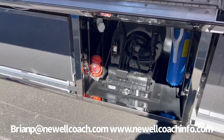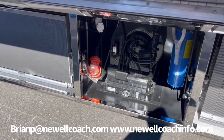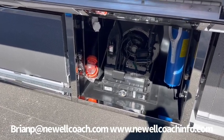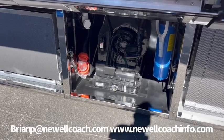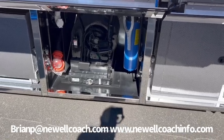The hose with the orange cap on the end of it is extra sewer hose. That gives you about 20 feet of extra sewer hose on top of the 20 feet that's built in. And then the blue canisters on the right are the deionized water filters for the pressure washer.